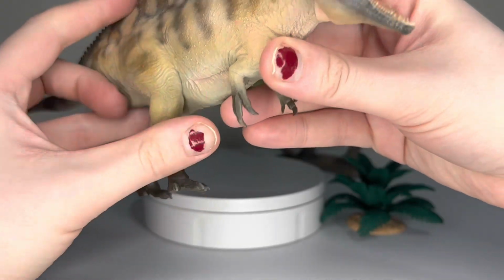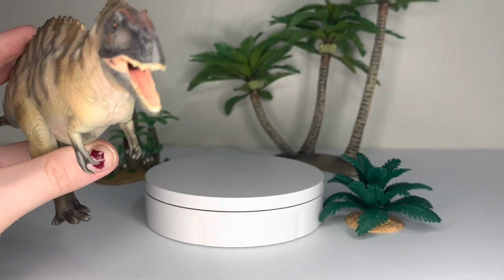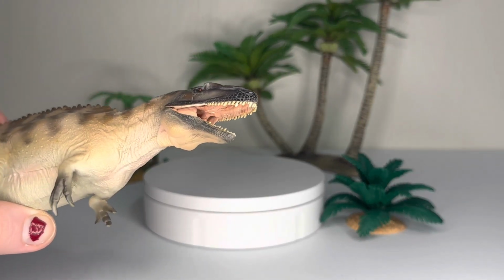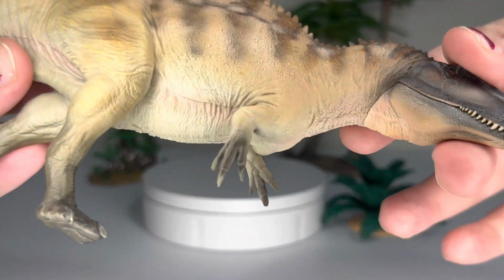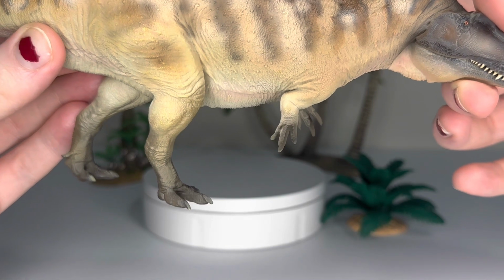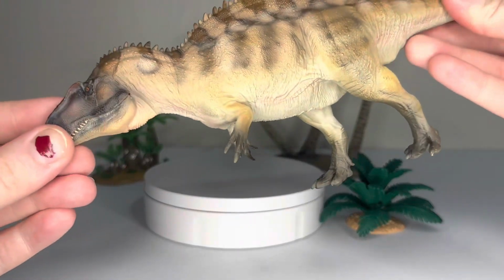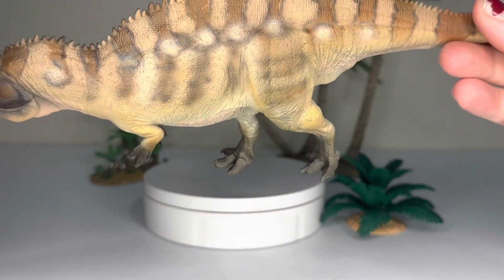Looking in the mouth too, you even see it's got this beautiful pink, and they added a bit more of a glossiness to give it more of a wet look. It's just wonderful. If I have any complaints, it would just be the claws. You can see here on the forelimbs and on the hind limbs, none of the nails are painted, which isn't really a big deal. I think that the dark look to them works, but if there's anything I could complain about, it would just be that.